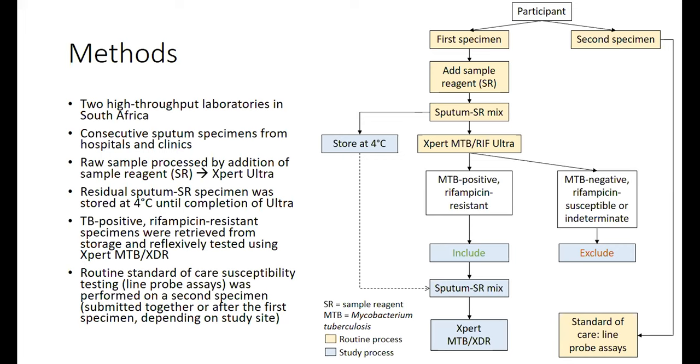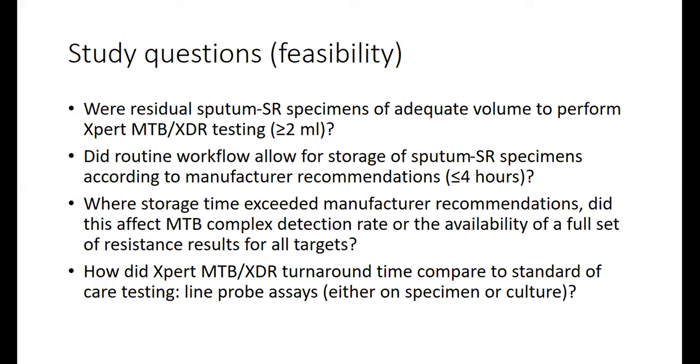So the study aimed to answer the following feasibility questions. Were the samples remaining after processing and ULTRA of adequate volume to perform the MTB XDR tests, so 2 mL minimum? Did the laboratory workflow allow for the storage of specimens within the manufacturer's recommendation? The manufacturer recommends a maximum of 4 hours between processing for ULTRA, so the addition of sample reagent, and the run of the MTB XDR.